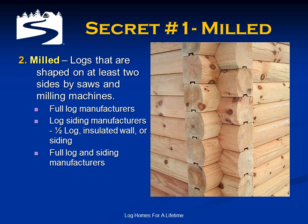There are three different kinds of milled log manufacturers. There are manufacturers that only make full logs that are milled, and incidentally, those logs can be any one of a number of different kinds of shapes. They could be round, they could be a D log, they could be square. So one type of manufacturer generally only makes full logs.